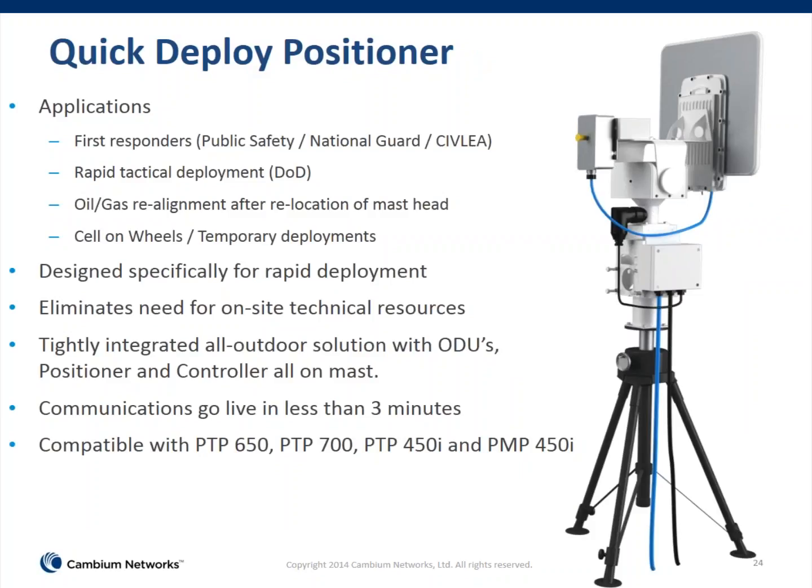One of the things we see with disaster recovery scenarios is the need for rapid deployment. This might be in the case of restoring service to an area, and you need quick communications to the crew that's out there working the system, or being able to put in a backup scenario so that if a fiber gets cut, I need to quickly deploy backup communications to a critical part of the network.